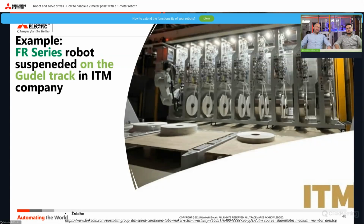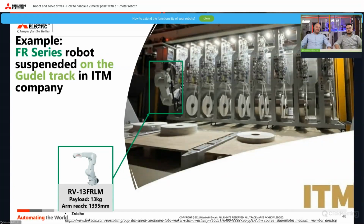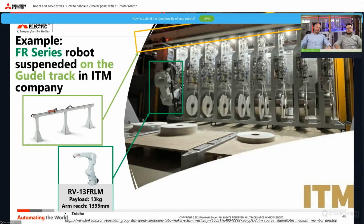In this setup, the robot is mounted on a guided track and operates as a bobbin changer. The robot's task is to pick up the bobbins and place them into the machine that you can see in this picture. Here we have an installed guided TMF track, a very big one, and the robot RV13 FRLM, the robot which has a 13 kilogram payload and about a 1.4 meter arm reach. So the robot is mounted on the ceiling and moving on this machine. Impressive.